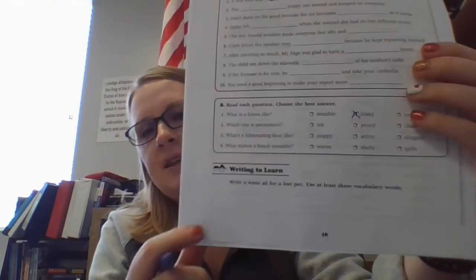All right. Then the next one says, read each question, choose the best answer. What is a kitten like? Is it sensible, frisky, or considerate? Well, we talked about this earlier. Cats are frisky, right? So you put a little mark in that box. This bottom one right here that says writing to learn, you do not need to do that. Go ahead and cross that section out.